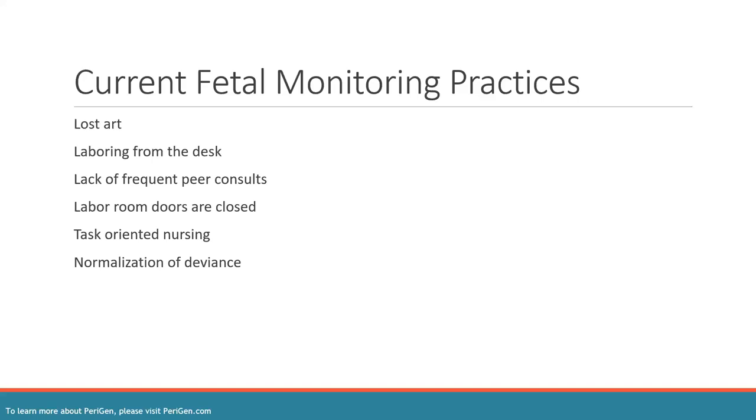And the normalization of deviance. I spoke about this in my last presentation. So if this terminology is new to you, this is referring to the, I've seen this before, my baby turned out fine, so I'm just gonna watch and wait. And we kind of hang out in this space and then hours go by, and babies don't always turn out fine. And that's why I love strip review, because those hours start to add up. When you're on the unit and you're busy and you're working between two patients, you don't realize how much time has passed and the baby continues to function or not function in that oxygen deprived space.